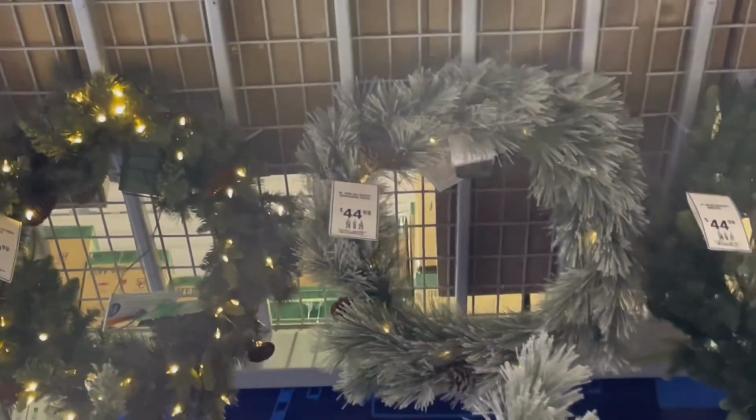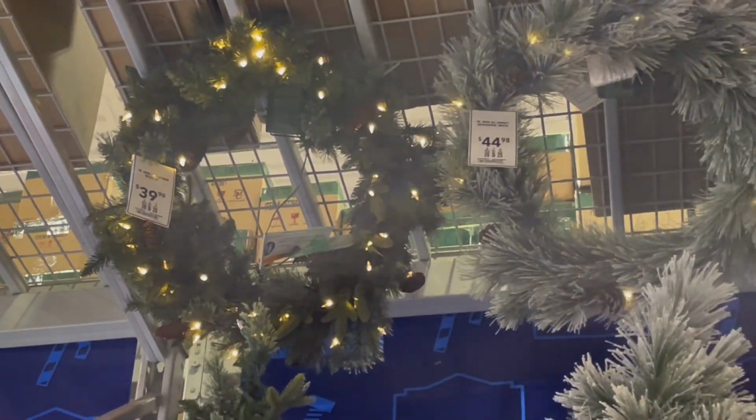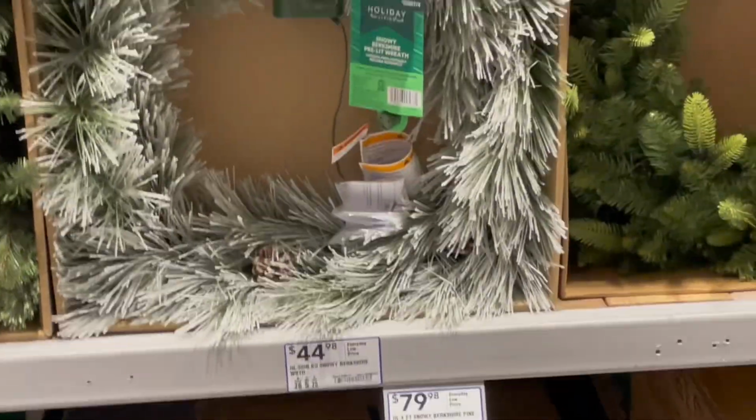Alright, so we got one more row here. Oh, look, these are lit up. So $40, $45. I like the $40 one. Well, I do like the flock one, but maybe you could flock it yourself. Go flock yourself. These are the jokes, kid. Okay.